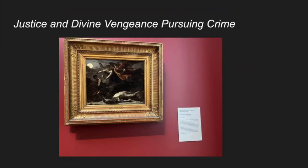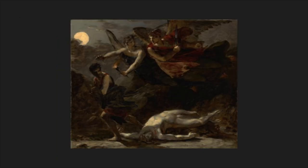The second artwork that I chose to analyze is titled Justice and Divine Vengeance, Pursuing Crime by French artist Pierre-Paul Prudhon in 1805. The medium is oil on canvas. This work is similar to the first in that it has a striking appearance of the moon as the Impression Sunrise had of the sun. This piece depicts divine vengeance and justice, chasing after a criminal fleeing from a murdered victim with their belongings. This piece, made by Prudhon, was to hang in the criminal courts of the Palace of Justice in Paris.